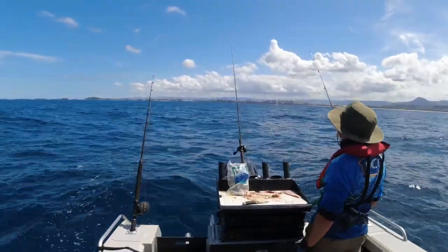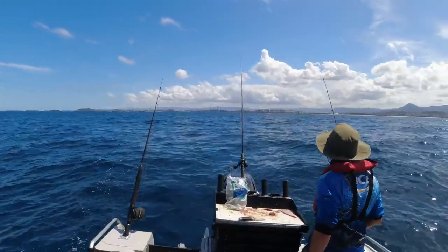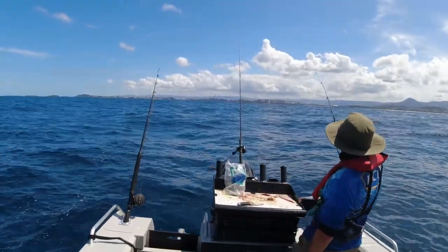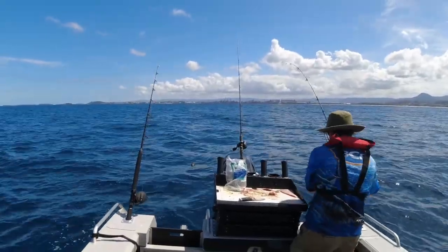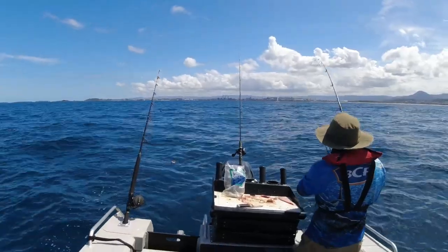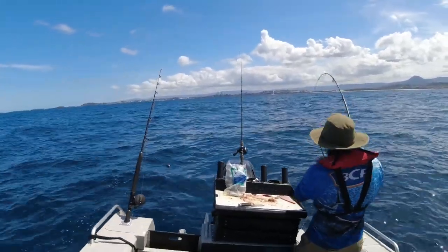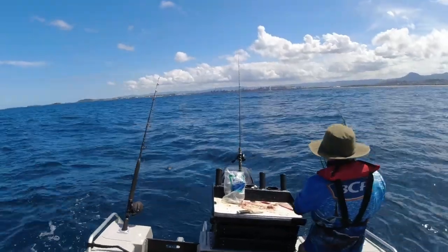We're getting hit while I'm burleying. Again, little things. See if he takes it properly. Let's see if he's hooked up. Yep. Just a little fella.